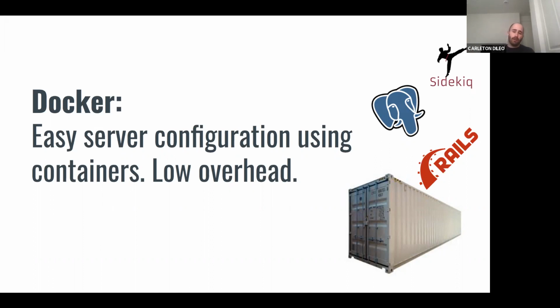So Docker does that for us for our server configuration. We can tell it, I have Postgres and I have Rails, I have Sidekiq.